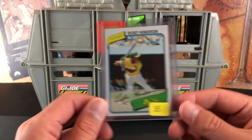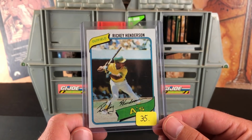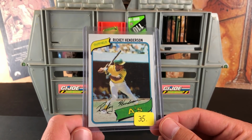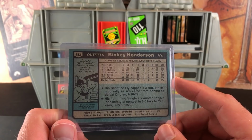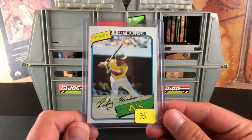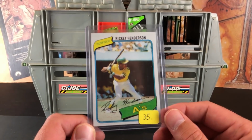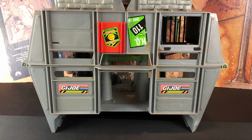And a pretty iconic card from most of our early years, the Henderson 80 Topps rookie. This was $25, so I could not pass that up. I've gotten this card for as low as $10 over the last few years, and I think $25 for it is a pretty freaking good deal. Obviously a little off from left to right, but might even be better condition than the one I have in my collection now, so I had to pick that one up.